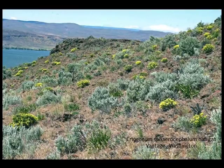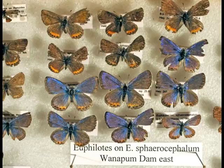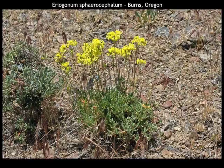Here's another picture of the Sphaerocephalum. You can see the Columbia River and the Vantage Bridge just up here, so that's where we are. Very pretty flowers. And here's one of the butterflies that we find on these flowers. This one is actually reared from the Ellensburg Overlook, another place they occur. And here's some pin specimens. Again, you can see that these are large butterflies. As the genus goes, these are some of the largest Euphilotes we have, and here are some others for comparison. So these ones that feed on Sphaerocephalum are fairly good sized.